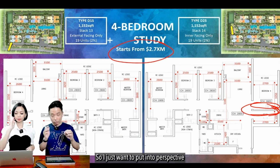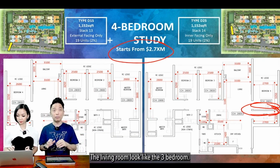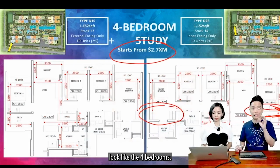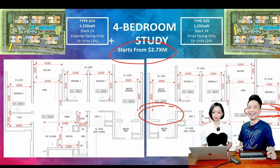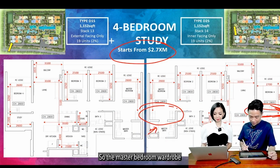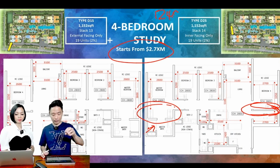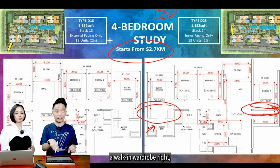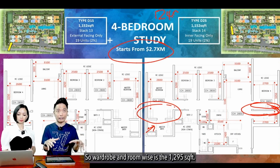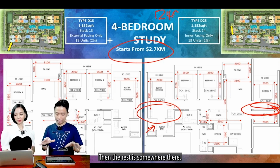Attractive, yeah. So I just want to put into perspective how the show flat and this one look. The living room looks like the 3-bedroom. The master bedroom wardrobe looks like the 4-bedroom. It's confusing, you can see in the show flat. So the master bedroom wardrobe is the 1259 wardrobe. Also, you got to see the show flat. The wardrobe, they call it walk-in wardrobe, is this way. So 1259 is this. So wardrobe and room-wise is the 1259. Living room is the 990. Then the vestry somewhere there.